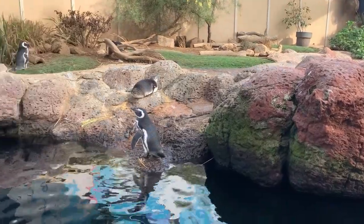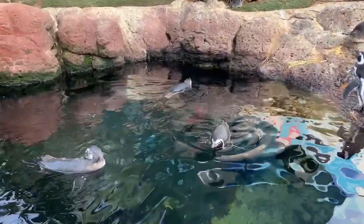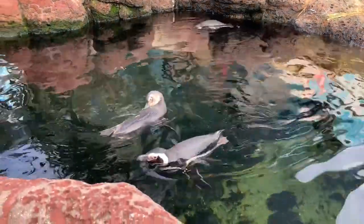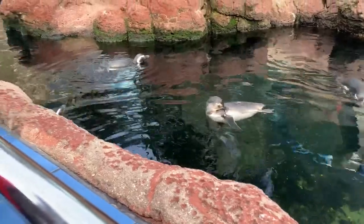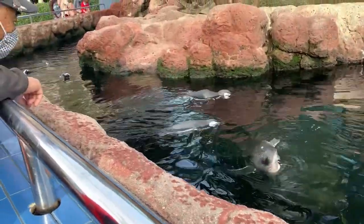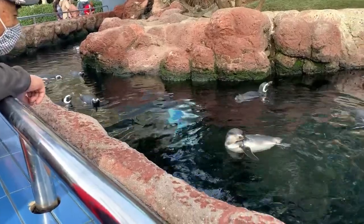And here are some penguins that are outside and just in a different habitat, different kinds. Another good conversation about how different penguins live in different places and need different things. But these were a lot more up close and personal since they weren't across the glass.